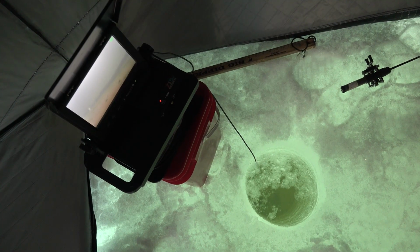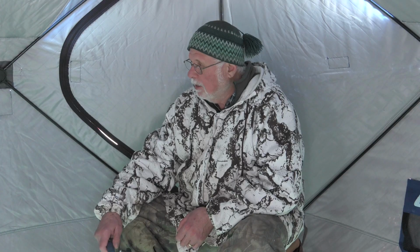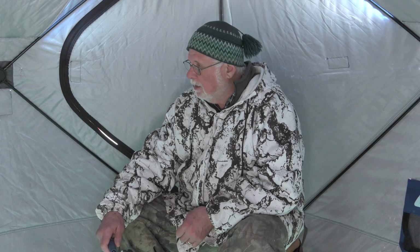I have also set up my underwater camera, which will provide a unique view under the ice. Got the camera on, and I got it pointed in the right direction, so we'll drop our Williams wobbler down, and it should show up on the camera. There it is. And the idea is to have this flutter and attract the pike. The minutes tick by, no luck yet. When you're angling, ice fishing, or open water, the watchword is patience.